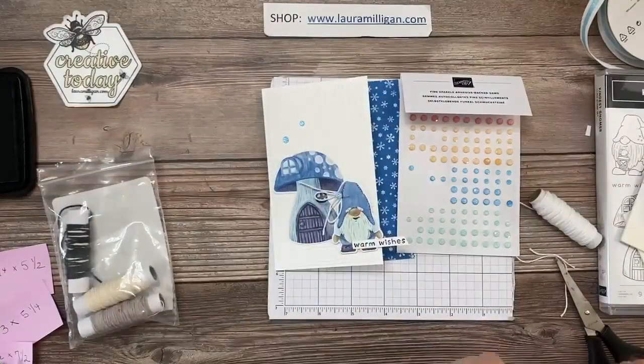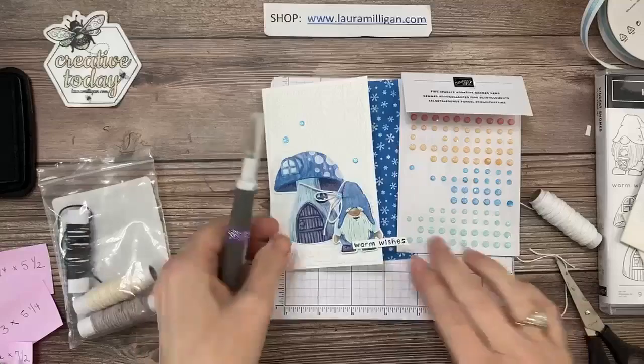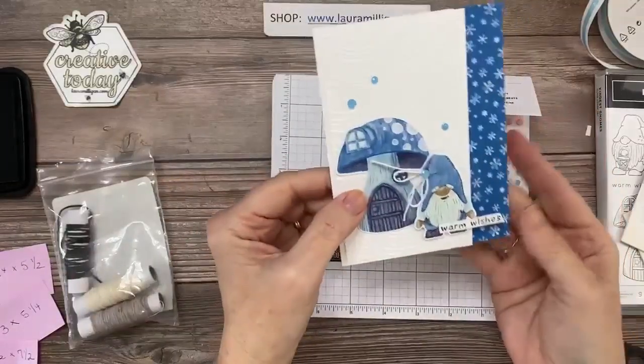So, all right, and I'm just adding some more right there like that. Okay, and so there is my first card, or my second card, I'm sorry. The first one went together really quickly, didn't it?